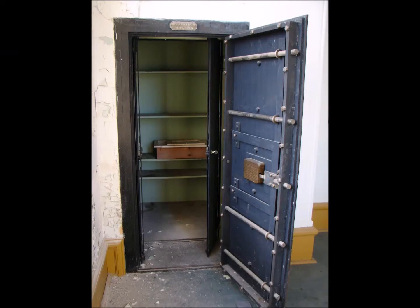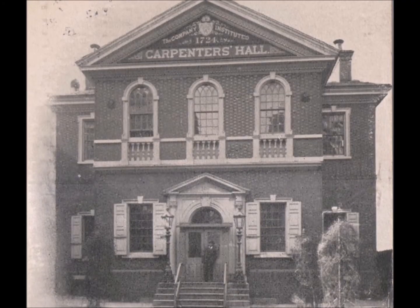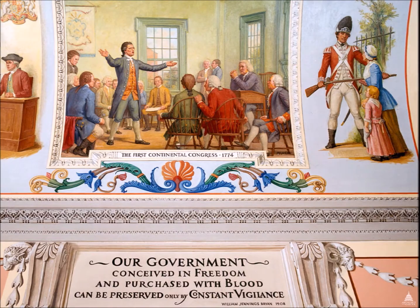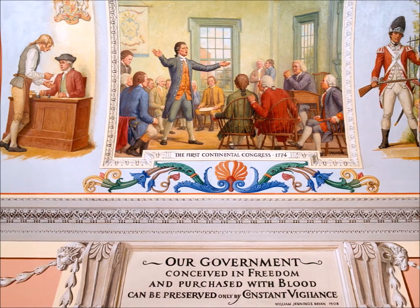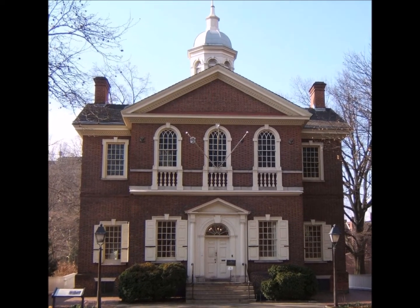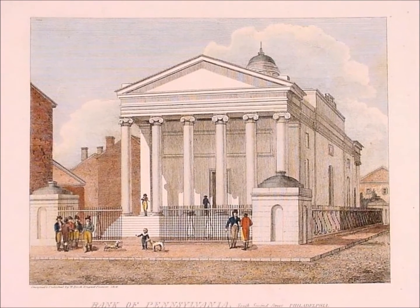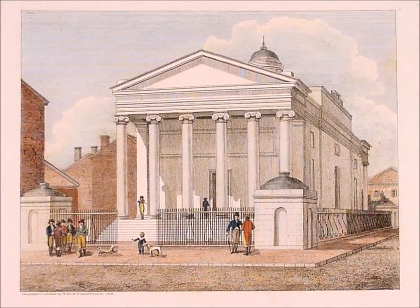Today we have America's first bank heist. Here we have the historic Carpenter's Hall, located in Philadelphia, Pennsylvania. It was completed in 1775, and it has been the site of many historic functions, including the First Continental Congress of the United Colonies, Franklin's Library Company of Philadelphia, American Philosophical Society, and 2 banks, the First Bank of the United States, but specifically for today's topic, the Bank of Pennsylvania.